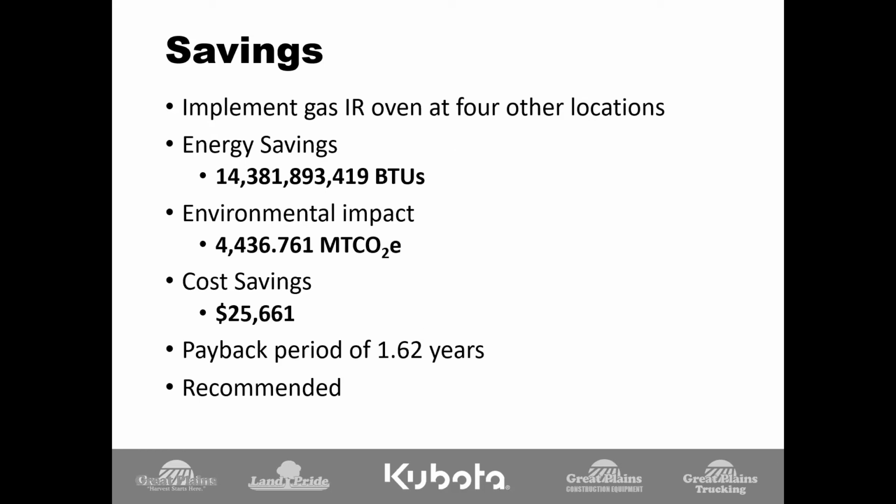And if this oven is implemented at the four other locations that I looked at, the company could decrease their energy usage by 14 billion BTUs per year, which would be an equivalent environmental impact of decreasing the CO2 emissions by 4,000 metric tons each year, which would save the company $25,000. This whole project with all four oven replacements would take a little over a year and a half. So with all these improvements, I did recommend this project to be carried forward by Great Plains.